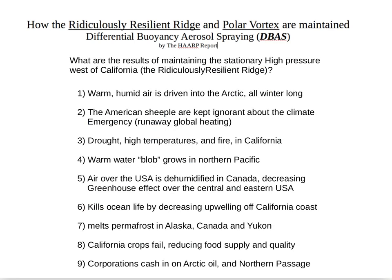So what are the results of maintaining stationary high pressure west of California, the ridiculously resilient ridge? Warm, humid air is driven into the Arctic all winter long. The American sheeple are kept ignorant about the climate emergency, which is actually runaway global heating due to incredible levels of greenhouse gases emitted by our burning fossil fuel technologies. Drought, high temperatures, and fire in California. The warm water blob grows in the northern Pacific.